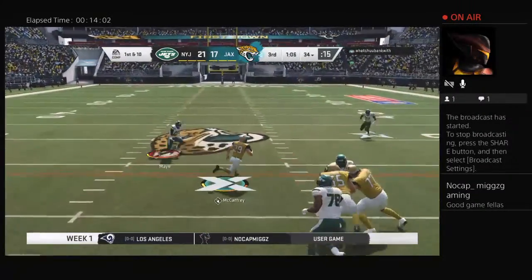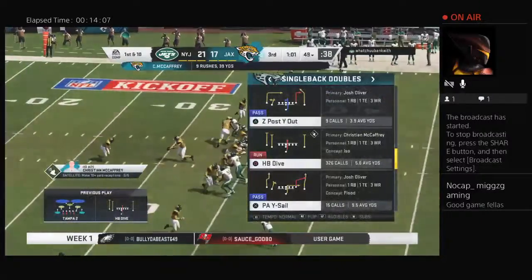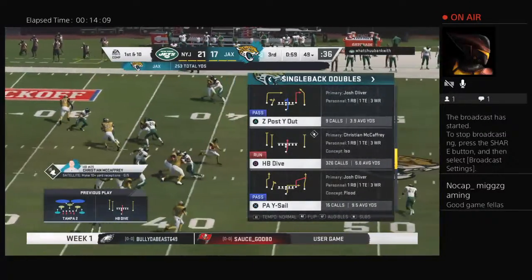Here's McCaffrey, and an alley to run. And they bring him to the ground just shy of midfield. That one a pickup of 15 for Jacksonville.